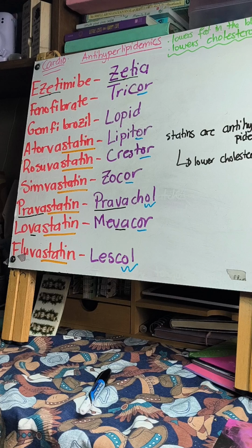Question number 2. What do statins do? What is their significance? If I see statin, that tells me that it's a medication for what? You can write this down in your notes or in a little book, and it will also help you remember.